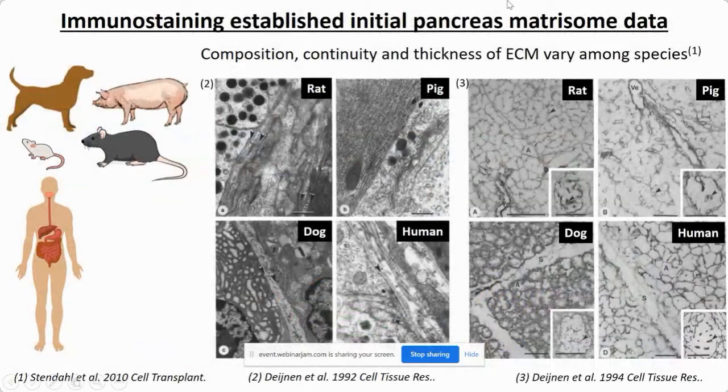Okay, so going back a few years to some earlier studies about the ECM of the pancreas, immunostaining and microscopy studies established some early knowledge about the ECM of the pancreas and how this differs between different species. Electron microscopy found that there were differences in the thickness of the ECM at the exterior surface of islets in different species, and using antibodies specific to certain ECM proteins, found that there were some differences in the ECM composition of the pancreas in different species.